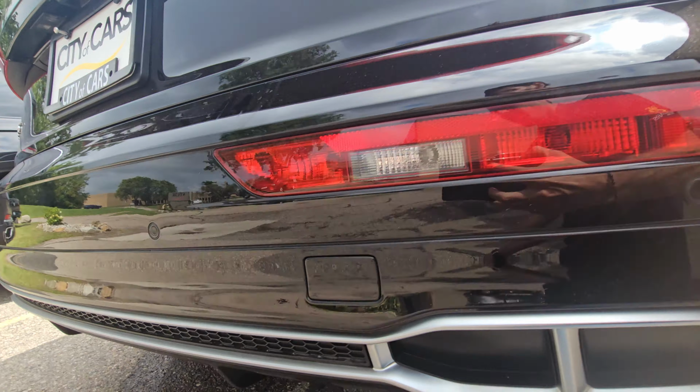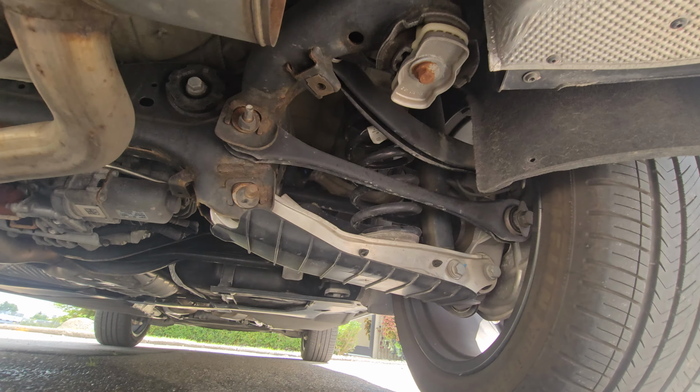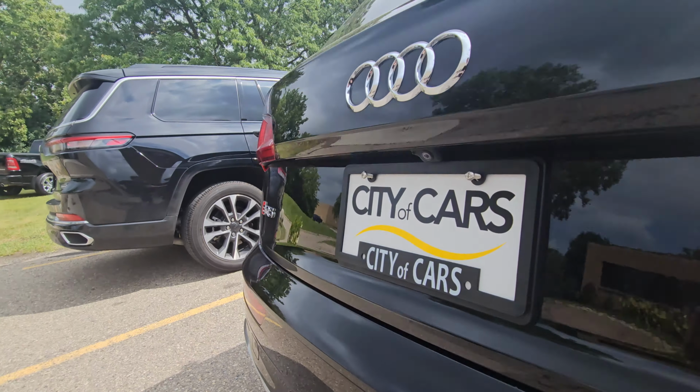Here, we're going to hunker down and let you look at the undercarriage. All that's nice and clean. Definitely a really cool car.